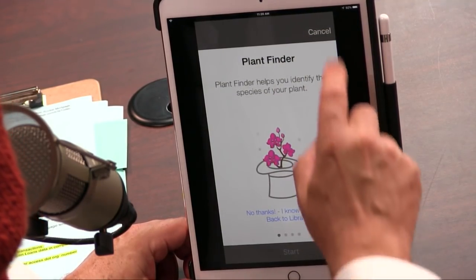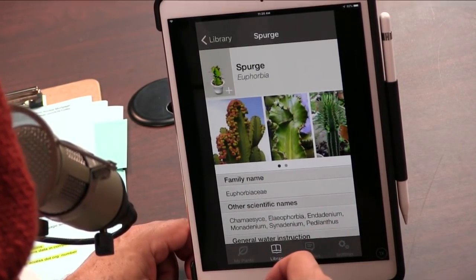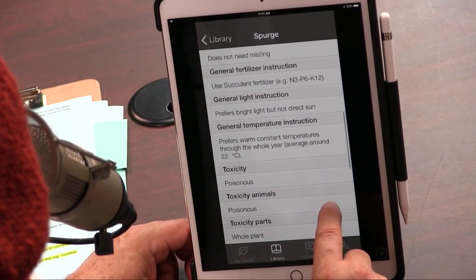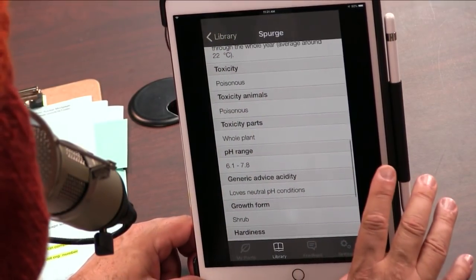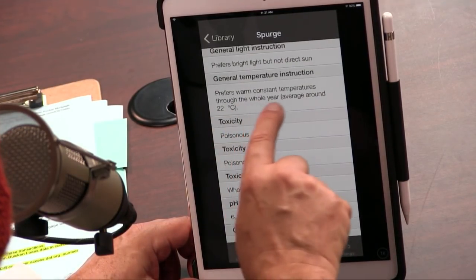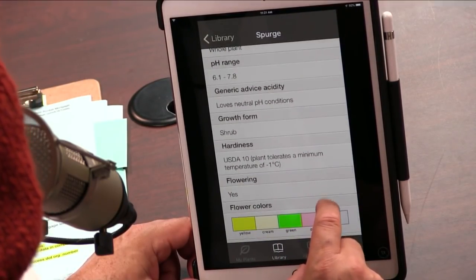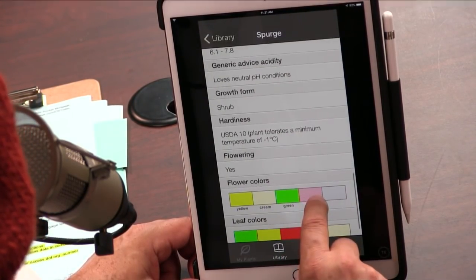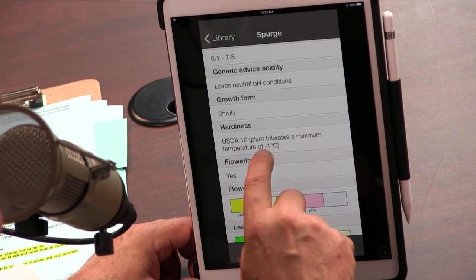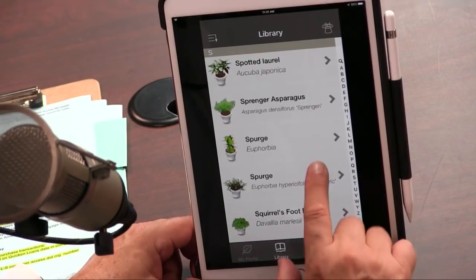Here's the magic plant finder. I was looking for a way to help me. Spurge is fun. Everybody likes a little spurge in their life, right? How do you know if it grows well here, or do all houseplants grow well anywhere? Well, if they're outdoor plants, then the climate is much more important. But they will tell you things like the temperature range. So it wants it always to be around 22 degrees centigrade, which is perfect for the home. It will tell you how much water it needs, how hardy it is. It can go down to -1, so it's a very hardy plant. So all of this stuff is very useful to know ahead of time.